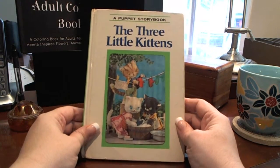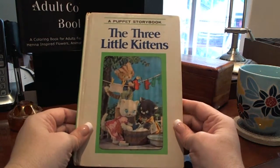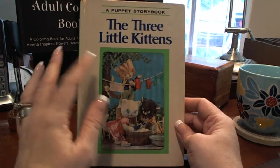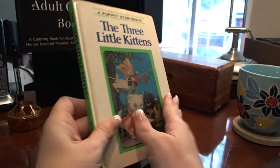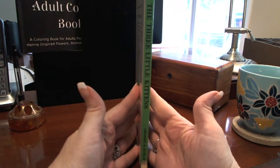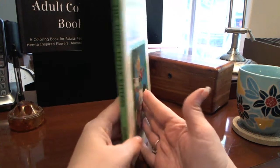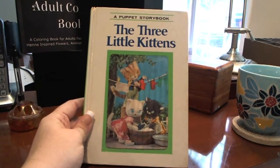So that's my review of the three little kittens. And who knows, maybe sometime if you're in a thrift store and you happen to see a little tiny book like this from the side, you almost might pass it by. But it's quite a little treat if you ever do find one.